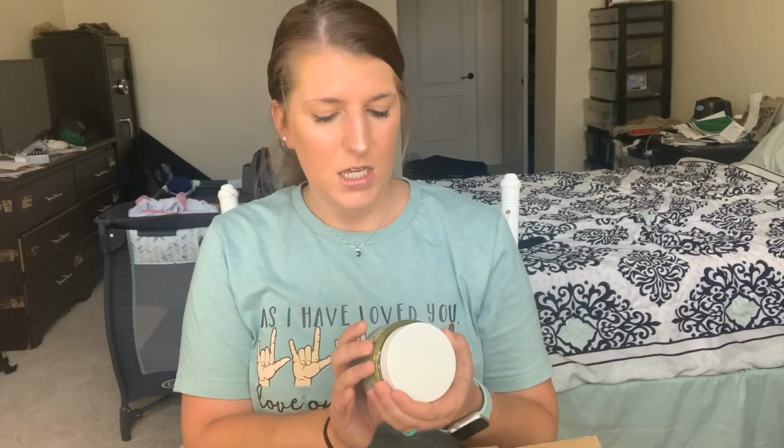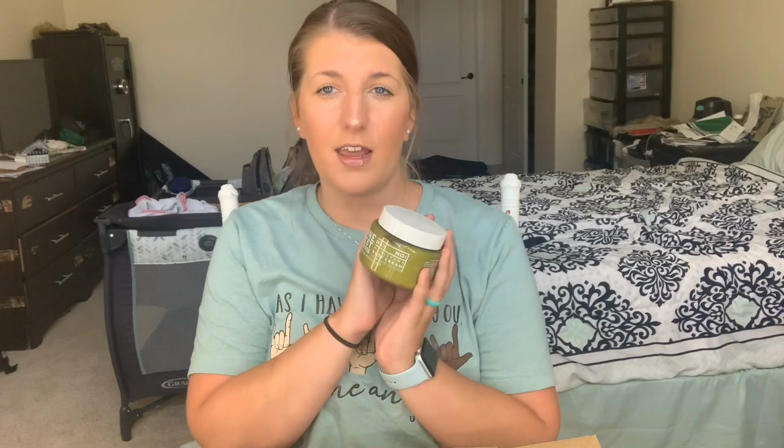So there's this guy and also this body cream from Stone Street Soap House. I've never heard of this brand. I got it in my FabFitFun box, I think, but I was not gonna use it. So I figured to not let it go to waste, I would put it in my giveaway, along with this makeup eraser.